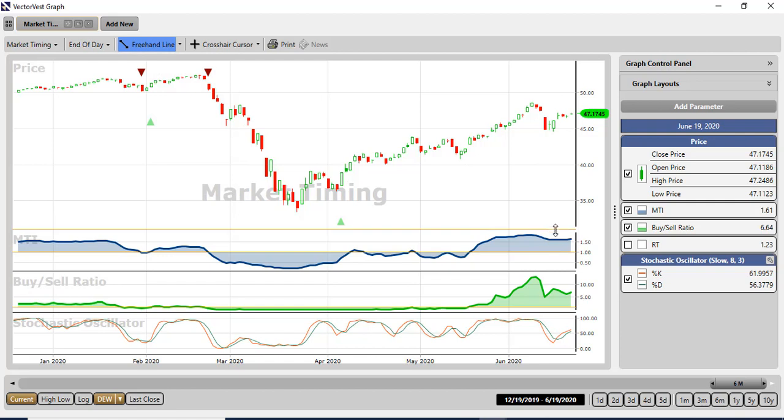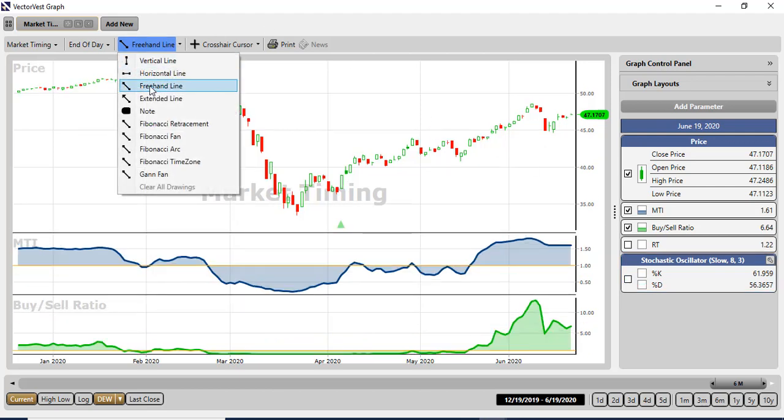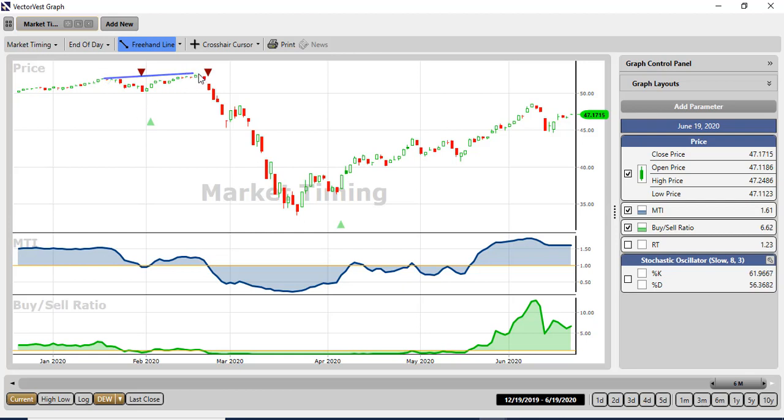Let's see how we can go here. But what's happening now is that we could be setting up for a divergent signal on the MTI and on the buy-sell ratio. And if this market were to push up and make a double top or make a new high, and the MTI fails to make a new high and the buy-sell ratio fails to make a new high, then that would be a normal divergence that has a very good track record of predicting tops. If I get rid of the short-term stochastic now, then this rose into the sell-off in February, this fell. But all of these divergences need to be complemented by a price signal. The divergences can hang around there for a very long time.